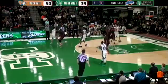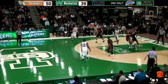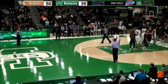Shane Richards on the left side. Wilson, left wing. Gets a screen from Allen. Tyler driving inside, in amongst the trees. Count it. Nope, excuse me, basket didn't go, but Wilson will be at the line.